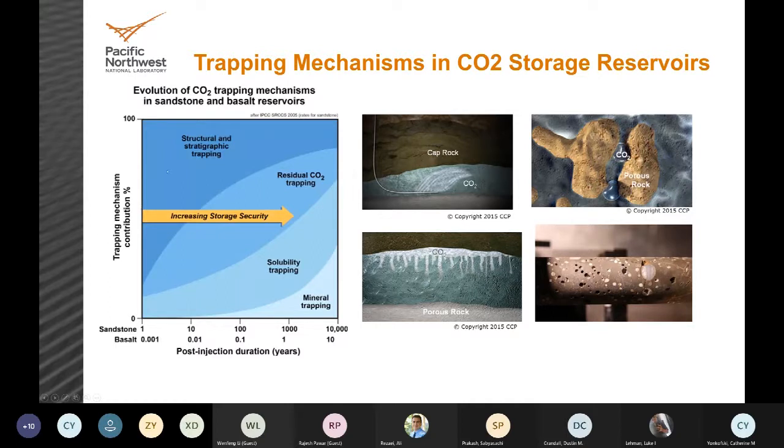When you look at this plot on the left, many of you may have seen this, it's often shown. The y-axis is showing the trapping mechanism contribution. So if you think about the total amount of CO2 that got injected, the x-axis is a time scale. And so for sandstone, for instance, 1 year post-injection, the majority, so maybe 80% of the CO2, is being trapped by that structural trap, by the cap rock. A smaller percent is being trapped in those residual bubbles, and some percentage is immediately dissolved.